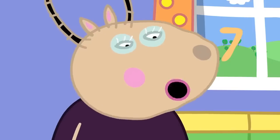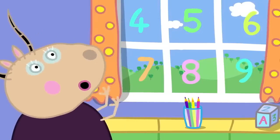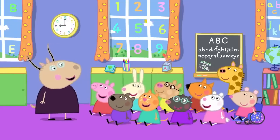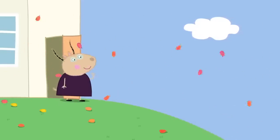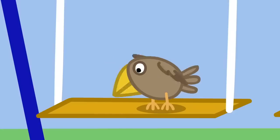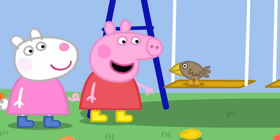If you can't think of words, you can use sounds instead. Listen to the wind. It goes woo, wah. Woo, wah. Playtime, children. Look for something we can make a poem about. What can we make a poem about? A little bird. Little bird, birdie bird, you are very birdie.